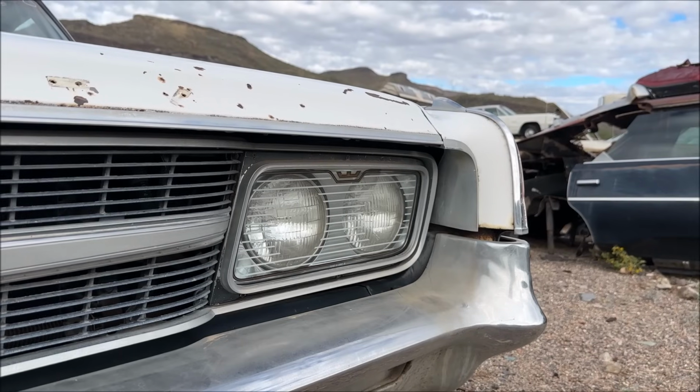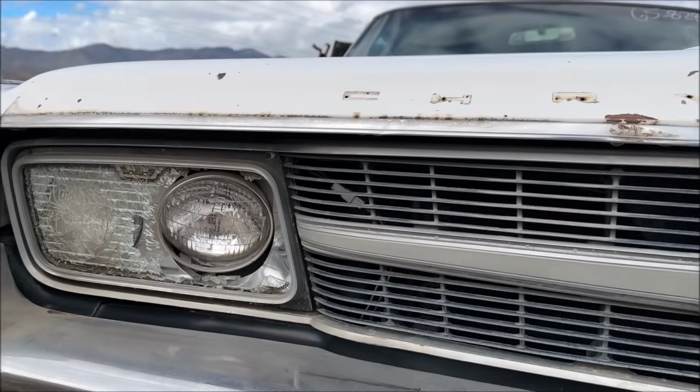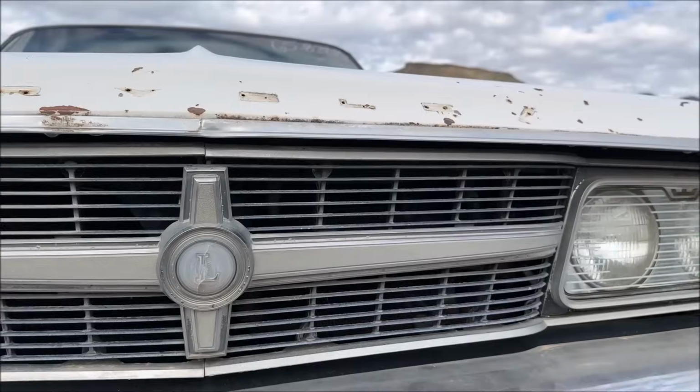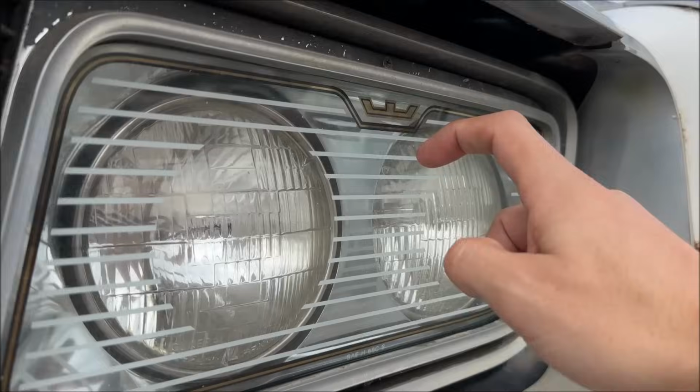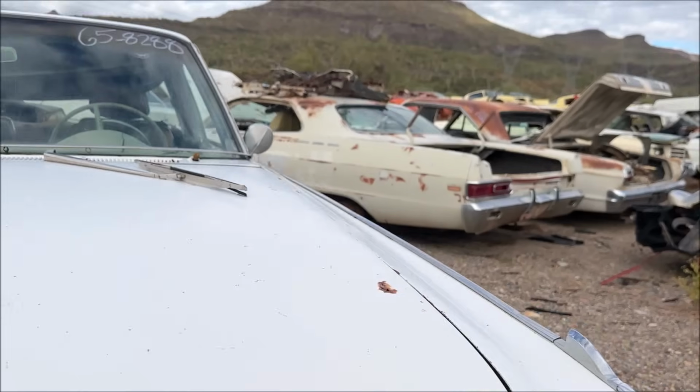I thought this was kind of cool. Look at the headlight covers on this Chrysler. They're actual glass covers, because you can see this one's broken, but I've never seen that before. Kind of a cool feature.